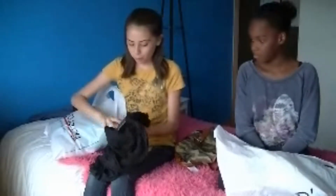Next thing I got was an infinity scarf. It's just a black one, and it's not plain, and it looks kind of wrinkled. I guess that's the style to it, and it's an infinity scarf. So.